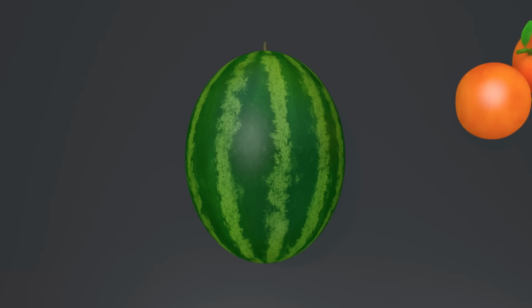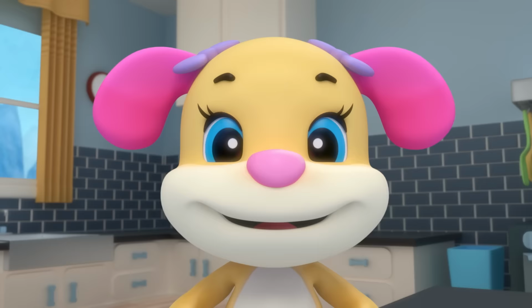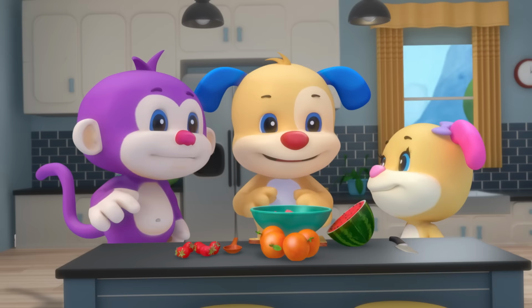It's called a watermelon. Some are big, some are small. Tasty fruits, we love them all. Full of delicious surprises. Fruit comes in all shapes and sizes.